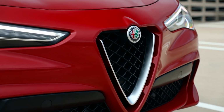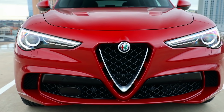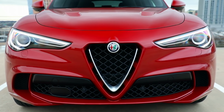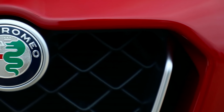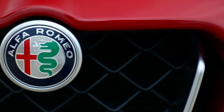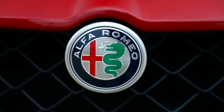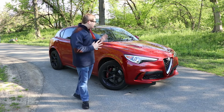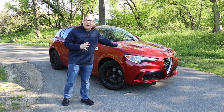Alfa Romeo is a bit of a weird brand. They haven't been back in the US for a while, but now they're back. I think this is the most important car they could have brought out because this is the thing everybody's buying. It's a compact crossover, which is what everybody wants nowadays. Stelvio is a road in Switzerland, one of the best driving roads in the world. So Alfa picked a good name for what is essentially one of the best driving SUVs.